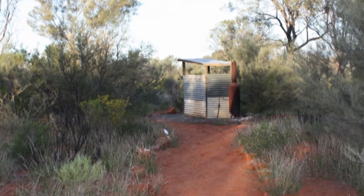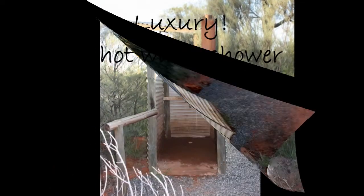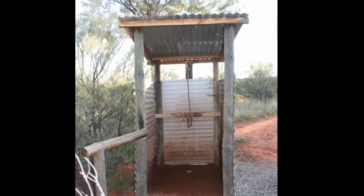The shower comes complete with hot water. That is after you lit the fire under the donkey. It has no doors, so that one can shower with nature. Now that's impressive.